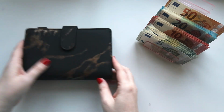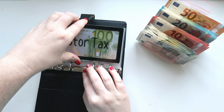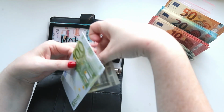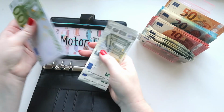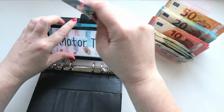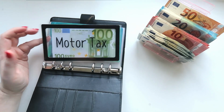Okay, so then we have this binder here. This is motor tax, is going to get 5 euro. So we'll add 5, and we have 150, 170, 180, 85, 90, 95, 195 euros. And this needs to be 280 or something, I think.